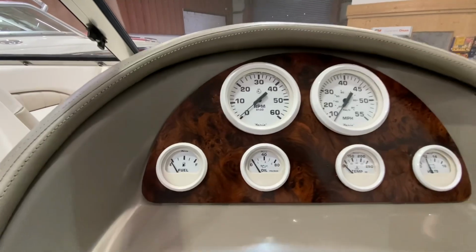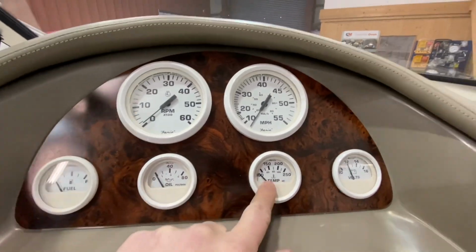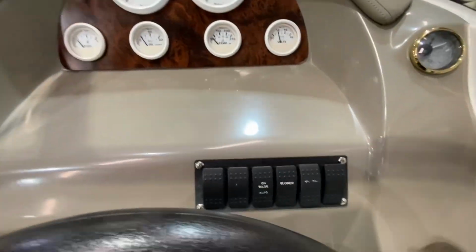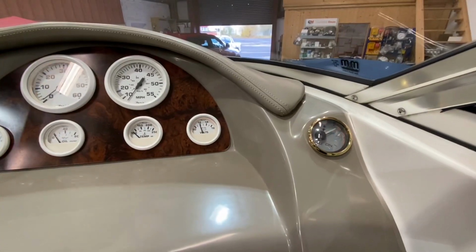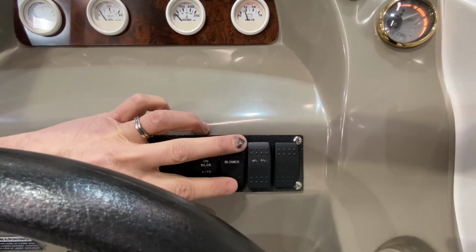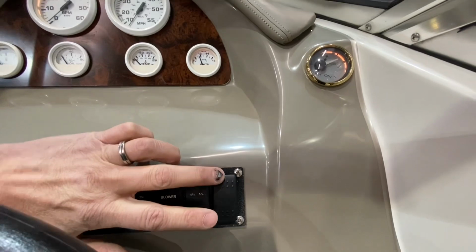So just key on. You've got your fuel gauge, oil pressure, temperature, battery volts, RPM, and speedo, and then your trim gauge as well. And then little switch panel here. This is a spare switch. This is the backlights for the engine instruments. Bilge pump, auto, and manual functionality. Engine blower motor, nav lights up on the bow there, and your horn.